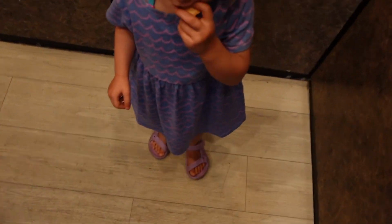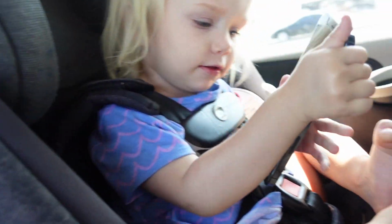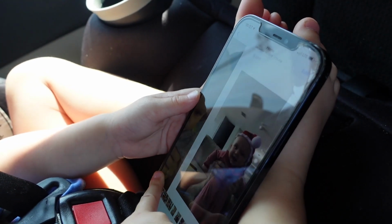Remy, you ready to go? Remy, who is that? It's Santa. That's you, Santa. You want to see more photos of yourself? That's you, honey. Okay, swipe over. Swipe left or right. Keep going. Santa. That's Santa. Who is this? Santa. Is that you, Santa, again?